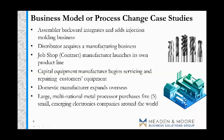Distributors acquiring a manufacturing business where they had good distribution software, but lousy or no manufacturing software. A job shop contract manufacturer launched its own product line. This company had to now start dealing with engineering change control on their own rather than responding to the OEM's engineering changes. A capital equipment manufacturer that we worked with decided that they didn't want to pay third-party technicians to service their equipment in the field at their customers, but instead decided to hire somewhere in the neighborhood of 30 field service technicians over time and develop a service business. Had a huge impact on their business software, and ultimately, after about 3 years, led to a replacement.